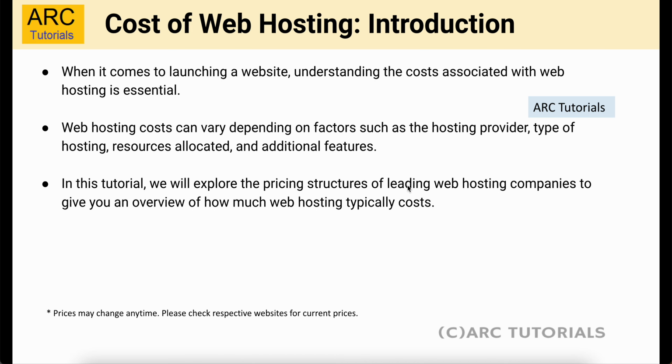Now when it comes to web hosting, let's say you're trying to launch a website. Understanding the cost associated with web hosting is extremely crucial, important and essential. Web hosting cost can vary depending on various factors. That also includes which hosting provider you're choosing, what type of hosting you're choosing, what kind of resources you would require, etc.